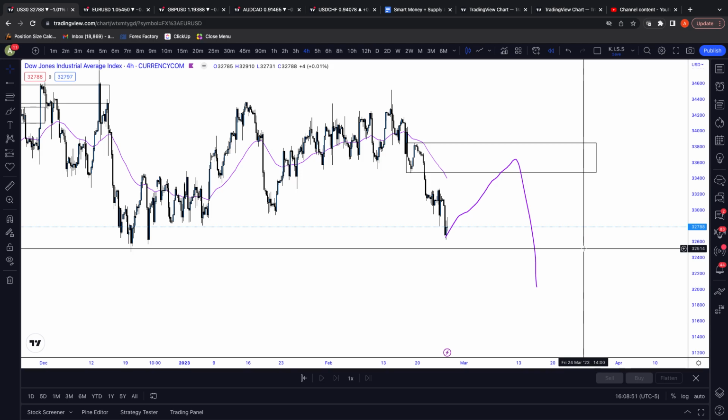Remember to be patient with the dollar. We're at a critical point. No need to jump into anything right off the bat. We can just wait and see what happens in the London, New York session tomorrow, and then we'll probably have stronger convictions as to where we're heading in the near to medium term.